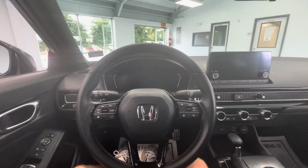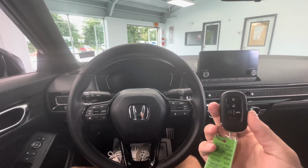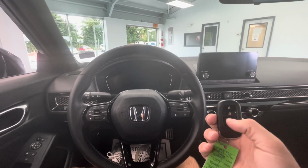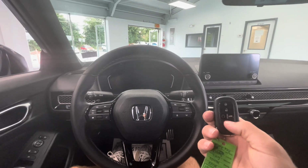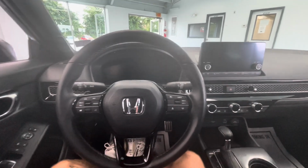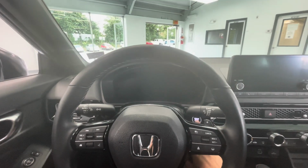Hopping on in now, we're going to go ahead and start it up for you guys in just a moment. But before we do that, let's take a quick look here at your key fob. As you can see, you are going to have your typical lock and unlock. However, you are going to have the remote start as well as your trunk release, accompanied by your SOS system. Now, having a remote start obviously means that you are going to have a push button start. So like I said, let's go ahead and start it up for you guys.